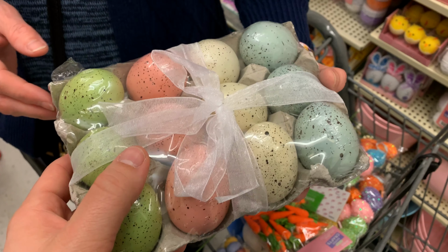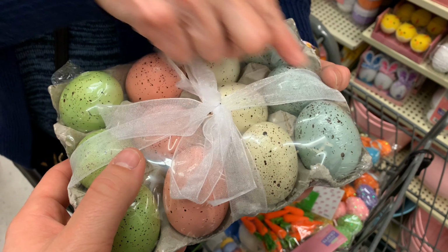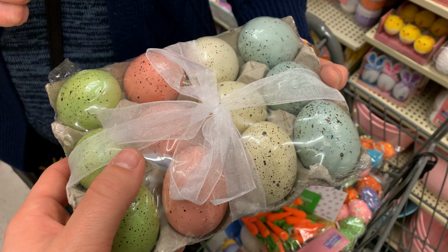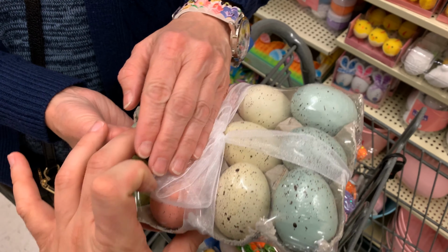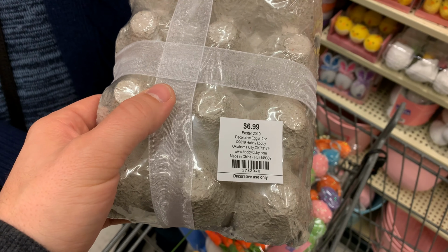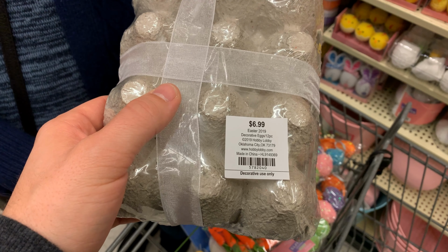So you were saying Dollar Tree has six of them for a dollar. Oh, okay. So half of this is $1. And then this is $6.99, 40%.